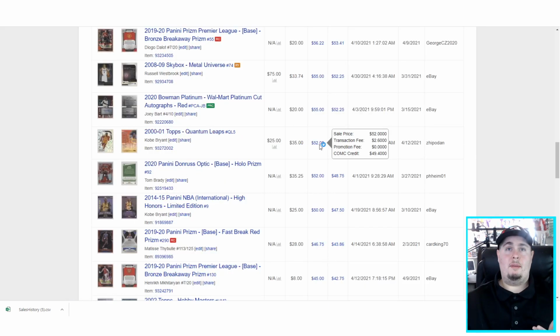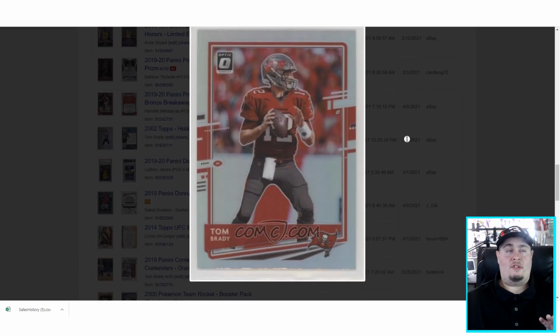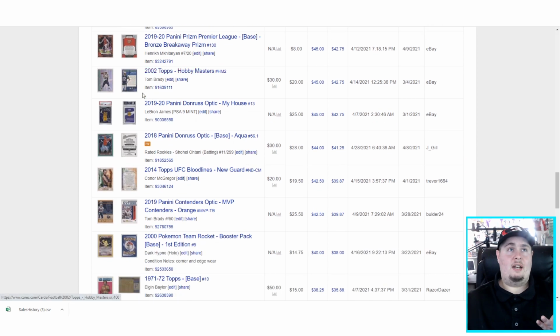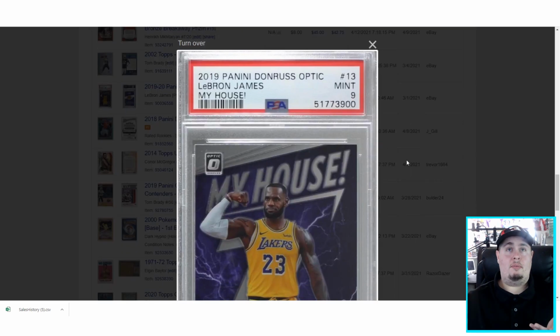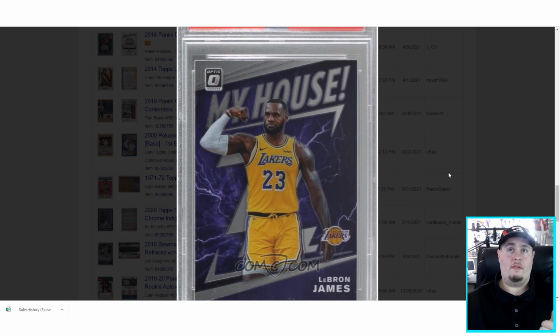Kobe Bryant Quantum Leaps, 35 to 50. I'll take a quick $15 profit in 2 days. Why not? Joey Bart, more Kobe, 35 up to 48. Just felt like that card was undervalued. Picked it up and sold it. You can kind of see I stayed in the lane of Tom Brady and Kobe a lot here. This card, 25 to 42. I probably could have gotten a little more. I think that PSA 9s are really undervalued now. We're seeing 10s are coming at a super premium.